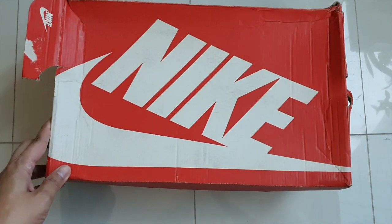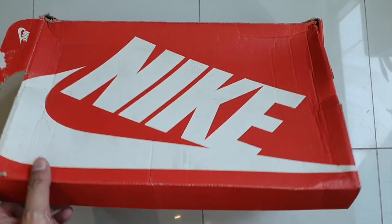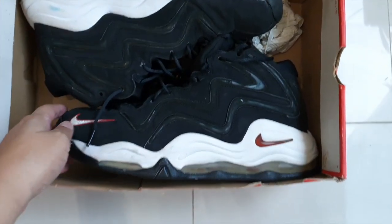These shoes are pre-owned that I got from a Facebook page for size 13 sneakerheads. It came in a replacement Nike box, but I really don't mind since the shoes are still in good condition.